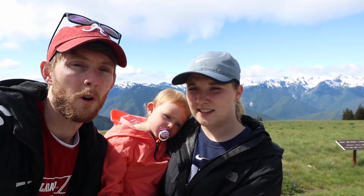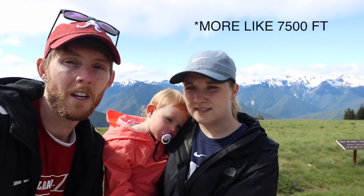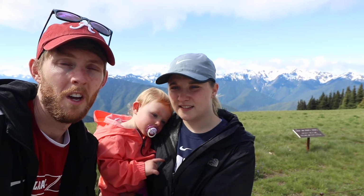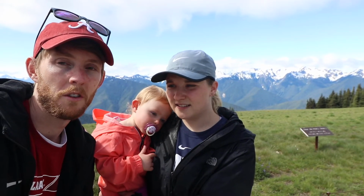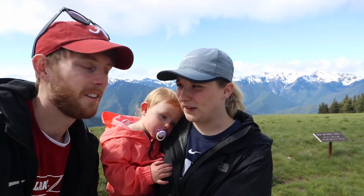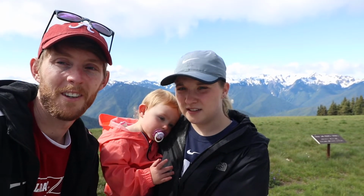All right, today we are in the 4th region of Olympic National Park, which is the mountain region, the Alpine area. We're at about 9,000 feet right now up at Hurricane Ridge, and behind us is just absolutely stunning views of Mount Olympus and the glaciers and all these mountains behind us. It's so cold out here too. Yeah, it's like 48 or 50 degrees up here on the mountain, but it is absolutely stunning.